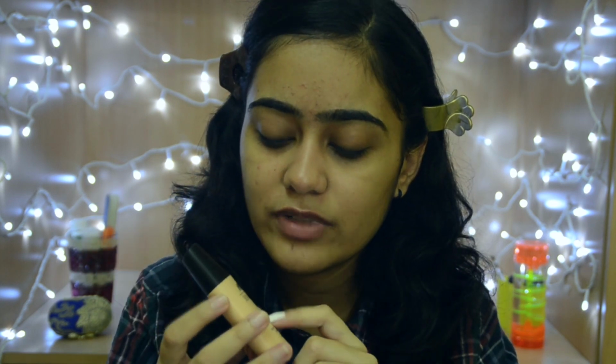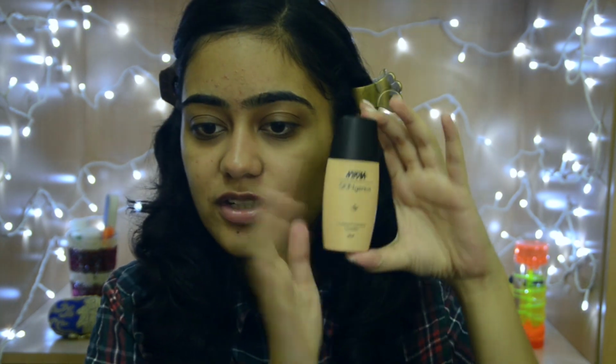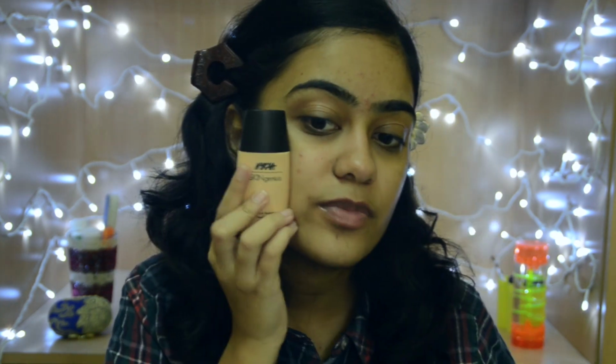I have the shade 02 Almond Beige. Well, the sticker is here. When I saw Shreya Jain's video, the sticker was here on her video, and I feel like this is, can you hear that? It's like slightly liquidy, but not really. Let's see. I like the packaging. It's really, really cute. I hope the shade matches me. They have 5 shades in their range, and it took me like, oh, it's a twist up cap.